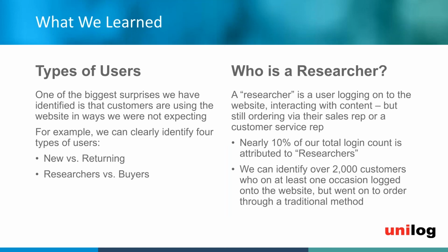So what did we learn from those folks that were using the website? Again, I mentioned it earlier. You have a portion of your customer base that does not feel comfortable with ordering online or technology. So they're the type that are using the website to research SDS sheets. They're comparing products. They're navigating your taxonomy or the product categories on your website for potential new products. So we were able to identify that 10% of our customer base are considered researchers, logging into the website, researching, jumping around, looking at their items, but they still feel comfortable with calling in the order.